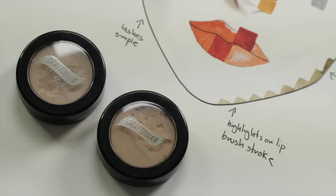But I thought I'd run you through the look that I did today. Now, what I used on Annie and what I used on myself are two completely different things. On Anne I used a Graftobian cream concealer. It was a lot heavier than BB cream, but on myself I'm just going to be using BB cream. I'm going to blend that into my skin, and I had a little bit of moisturiser underneath this as well.